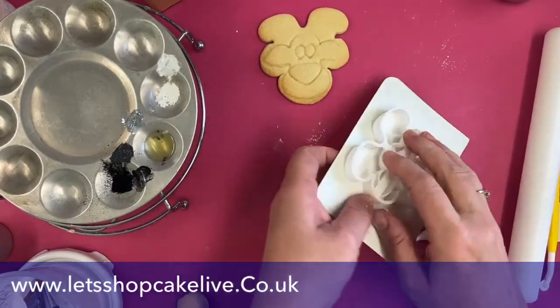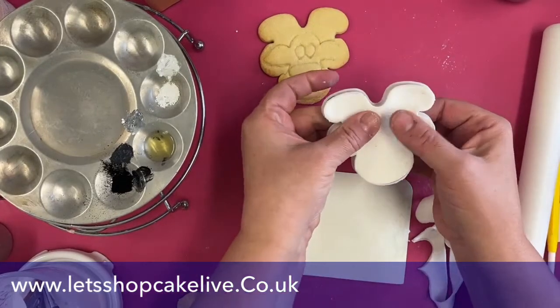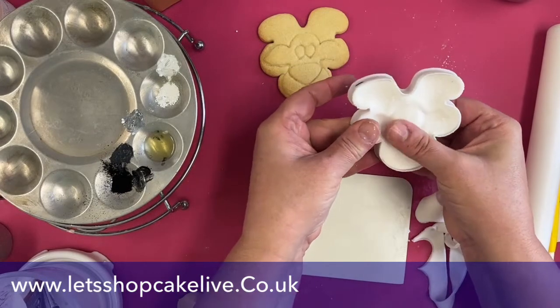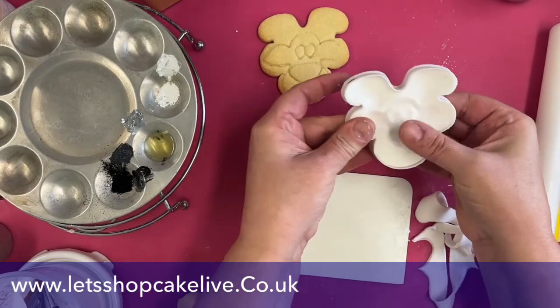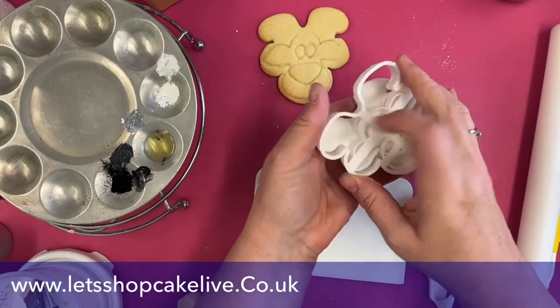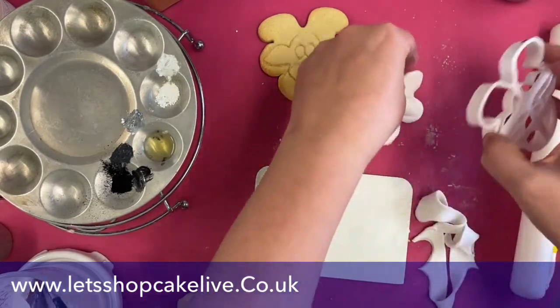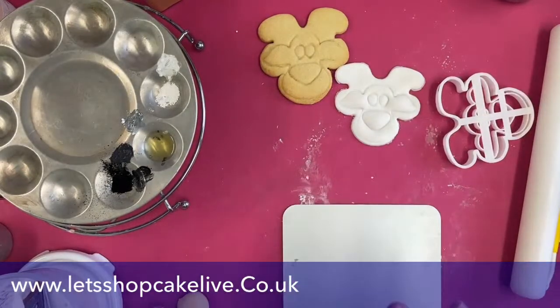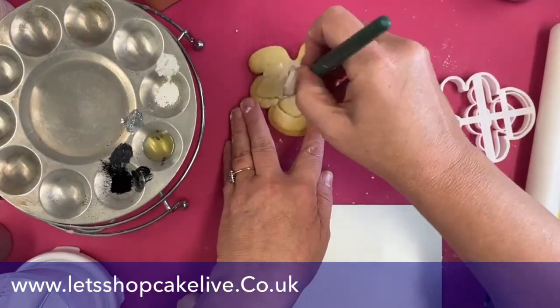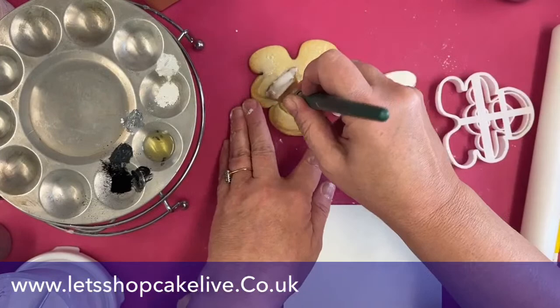And then we're going to flip it over. And we're going to just press it down. So we're going to find the detail. It's down there somewhere. There it is. Make sure we've gone right out to his ears. Press out. And then we have the funny shape that we need. We're going to take hold of some royal icing. We're going to put that straight onto our cookie.